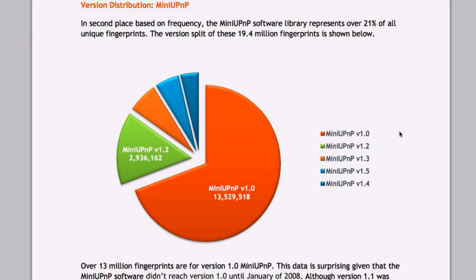Yeah. And 69% of all the devices using Mini UPnPD are using version 1 or older, even though version 1 came out in like 2006 or something. God, that's so frustrating, and it's just not going to change either unless these devices start dying off.